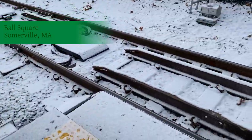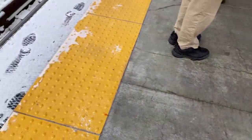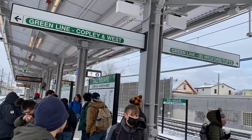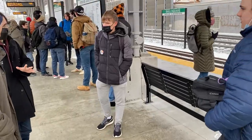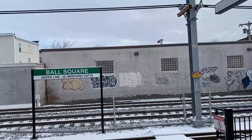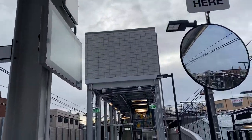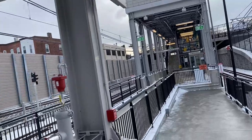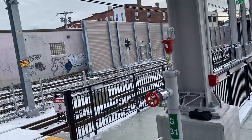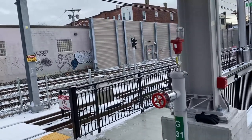Alright, Ball Square. So we have vending machines over there. We have island platform, yellow safety strip, Helvetica, a whole bunch of people here, and the Lu line. Oh yeah, elevator and stairs. I don't know what that is, but I'm sure I'll figure it out. I'll have to say 7 out of 10, maybe a 6.5. Yeah, I'm gonna go with 7.